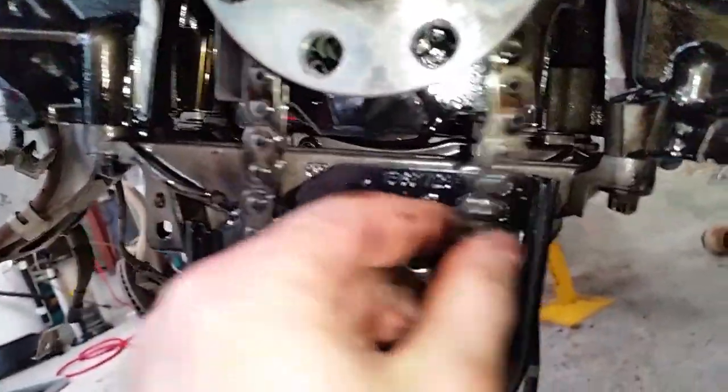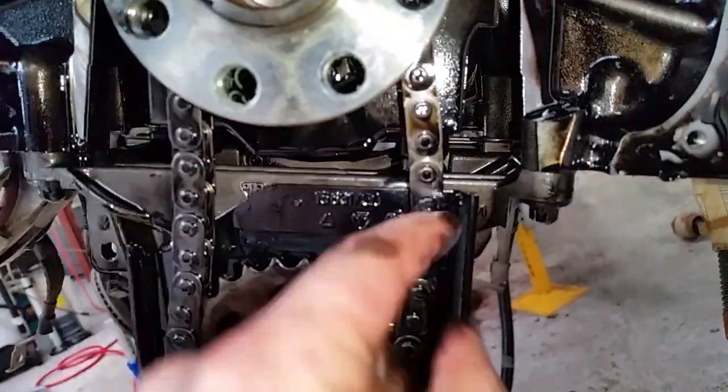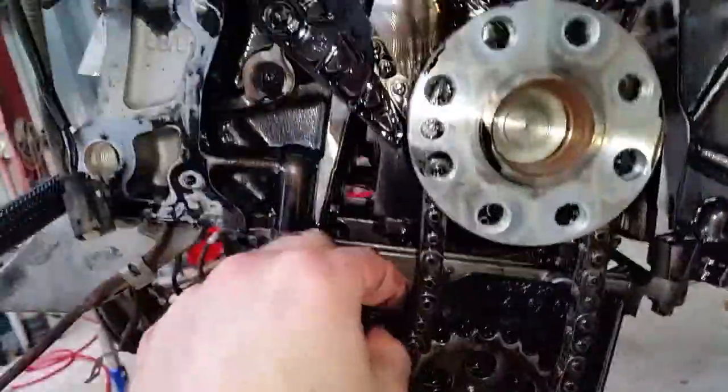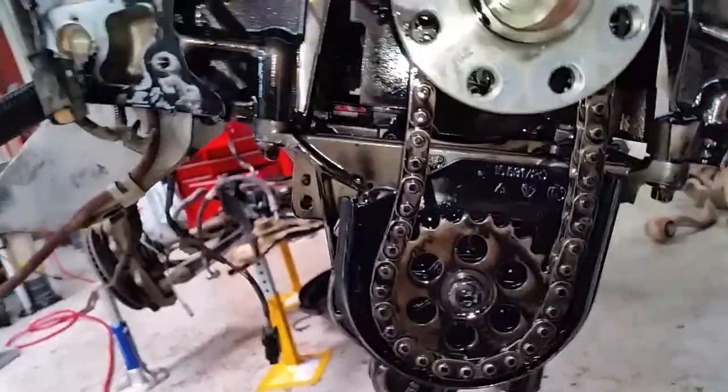But as we can see, this one is very close to hitting this plastic guide around here. It's not actually a guide for the chain, it's just to prevent, I guess, the oil getting sloshed around with the chain. Bearing in mind this is inside the sump, this section here.